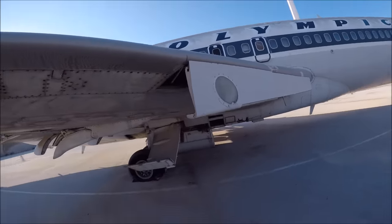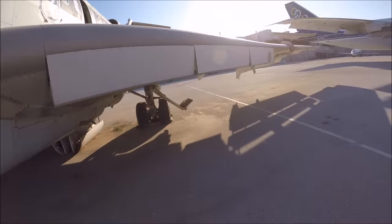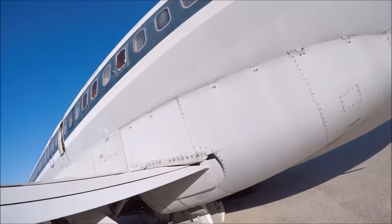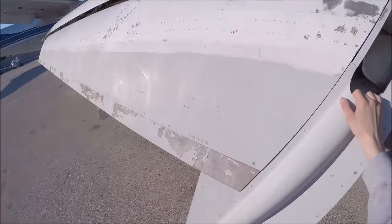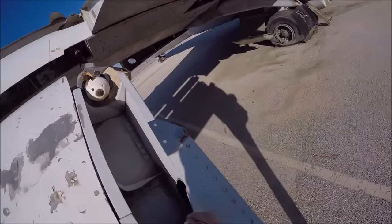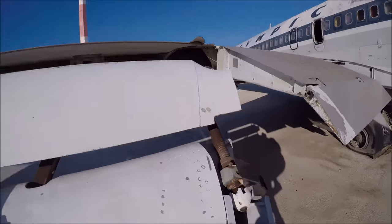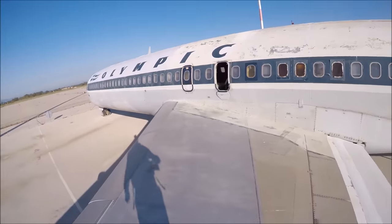This is incredible, man. I just love these old planes. There's another place like this, but that place is completely shut off and there's no way to get back. See, the door up there is open, but I don't think I can climb on the wing. Actually, I could probably get up there. That was actually really hard.